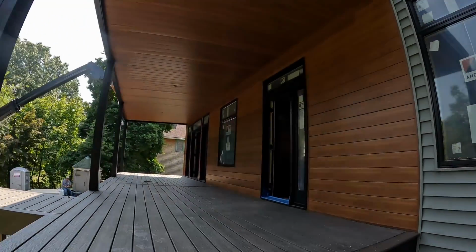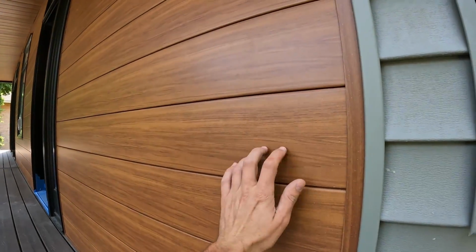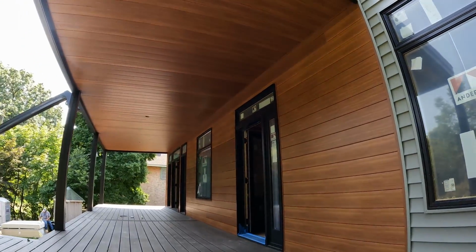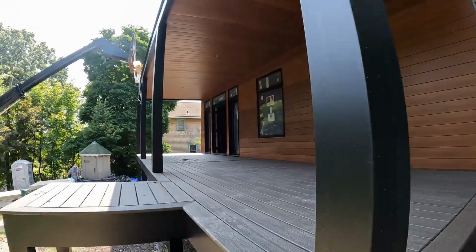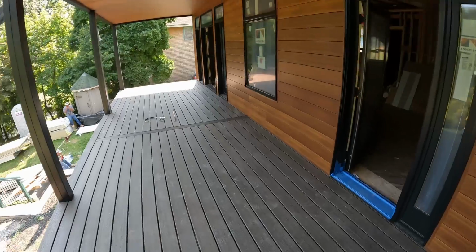But the front porch has metal siding on it. Here it's a little tinny, but looks super nice. Black windows, black doors, all installed. The deck, all the trusses are complete. I know I made a video dropping off trusses here.